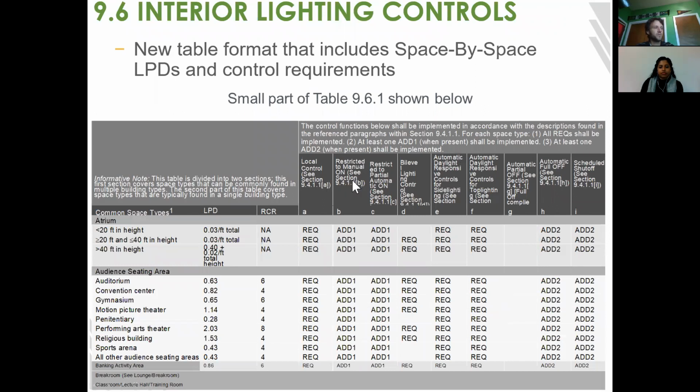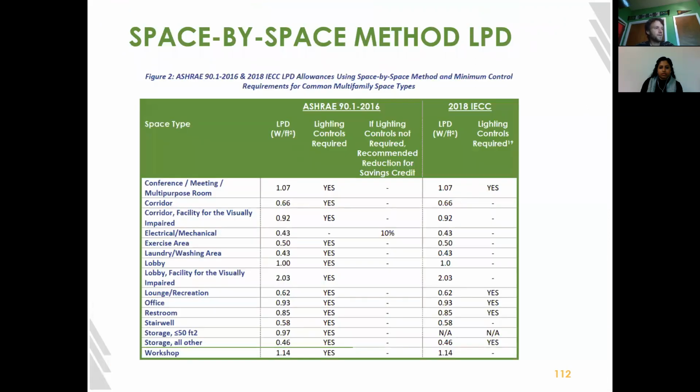And then the different controls schemes that may or may not be required, based on whether it's listed in the table, include local control, manual on, partial automatic on, bi-level lighting control, daylight response for both side lighting and top lighting, automatic partial off, automatic full off, or scheduled shut off. So this table was in the program guidelines here too, but just to provide an overview of the space by space method LPDs for each type of space that might represent a common multifamily space type.